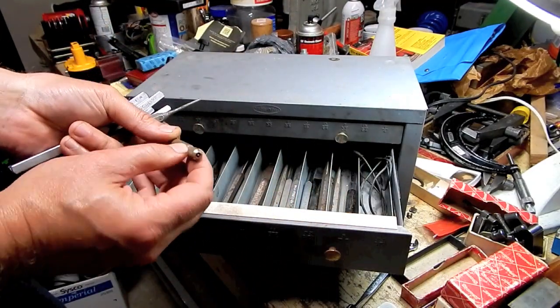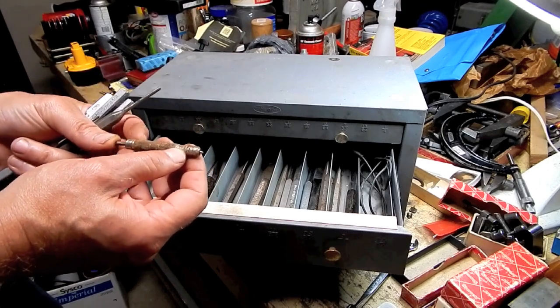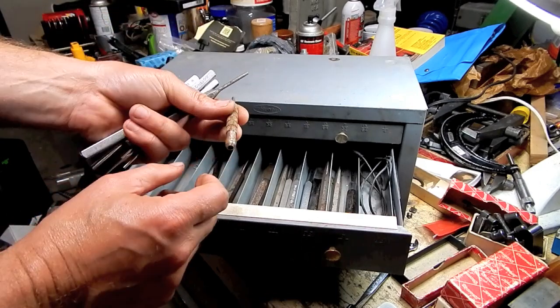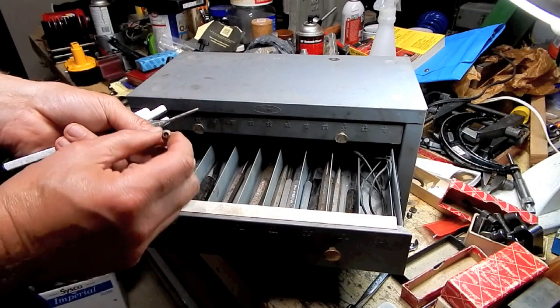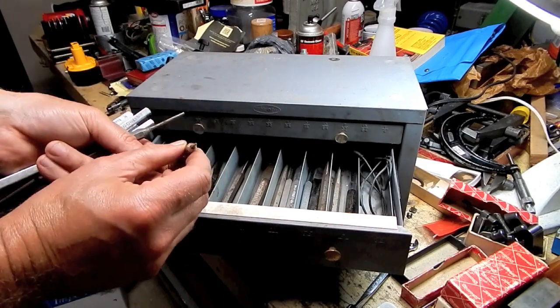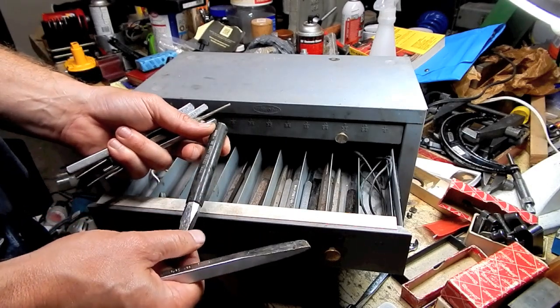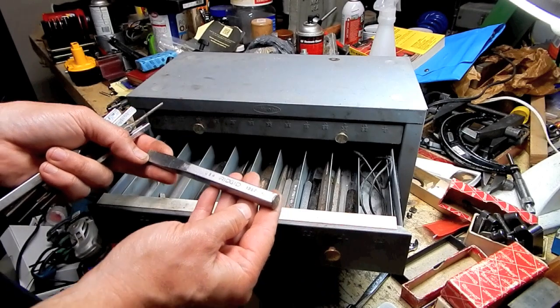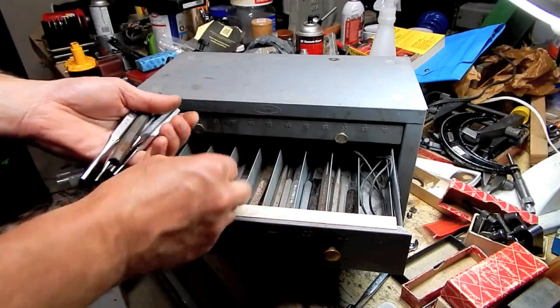This is one of those tools for locating holes for hinges. In the old days when you actually built doors on site, you built the jamb and you mortised the hinges. So this is a Taiwan. This is a Rigid tool, 1362. Rigid 1356 with a bend in it.